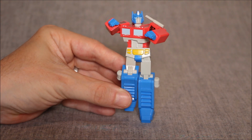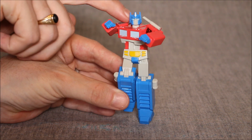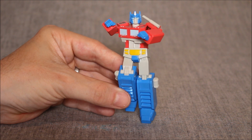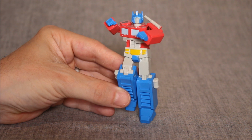Transformation 0, it doesn't transform. Articulation 0, it doesn't articulate, it's an ornament. The hook, by the way, isn't on the head this time, it's on the shoulder. For overall look, I mean 9.5, it's almost perfect. But again, this is an ornament, you gotta know what you're getting into.